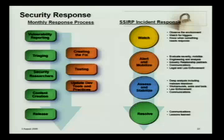On the monthly side, it starts with the report of the vulnerability. We triage that, create the fix, start testing. We're in continual dialogue with the security researchers. We update our development practices. As I mentioned, we go back and do root cause analysis to see what broke, what should have been there, what did we miss, how did we miss this. We then create content, both in the form of security bulletins or security advisories, as well as making sure that these are easily deployable. And then there's a coordinated release on the second Tuesday of every month.